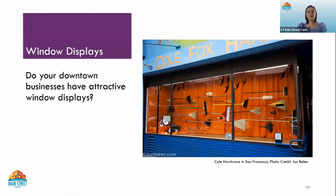And of course, we have window displays, right? These are tied to our buildings. Are the window displays of our merchants beautiful, attractive, being changed out seasonally? A lot of business owners struggle with this. They may not have that skill set. And if they don't, are we as a Main Street giving them resources and technical assistance to help them create those beautiful window displays?